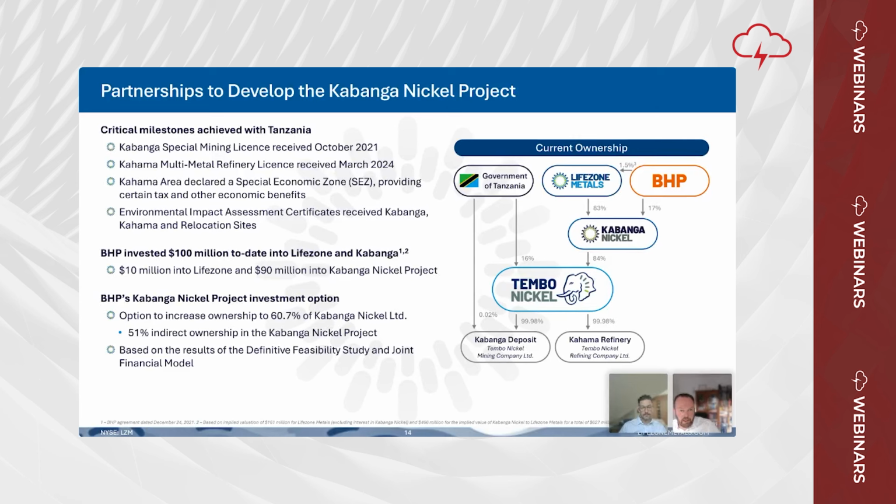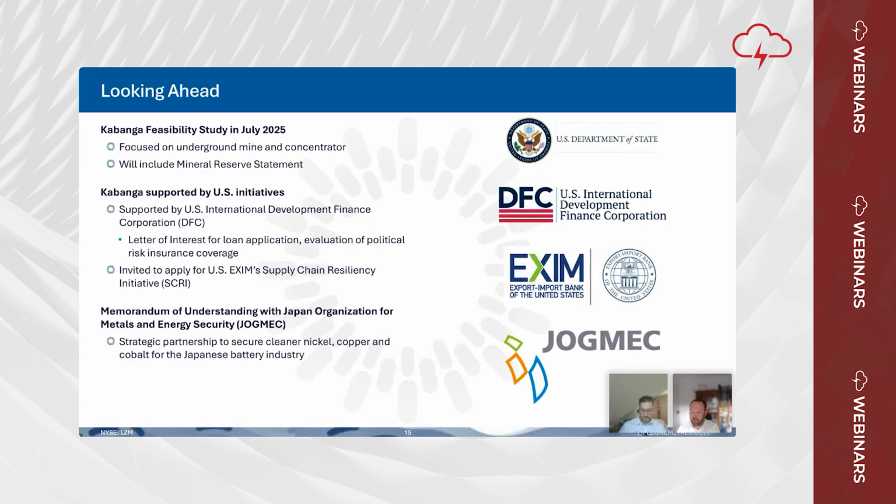In terms of looking ahead, the feasibility study in a couple of weeks is going to be the next big highlight. That's focused on the underground mine and the concentrator only, and will for the first time release a reserve for Kabanga. We have released two mineral resource updates during the time we owned the deposit, if you want to read up on this.